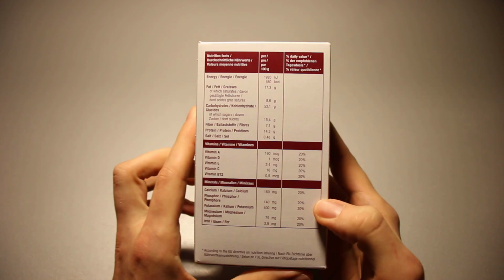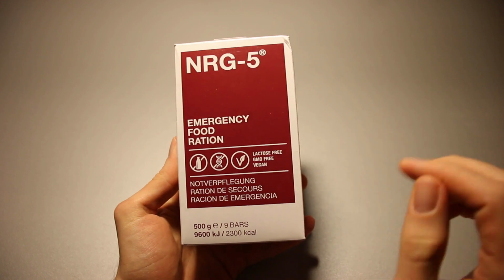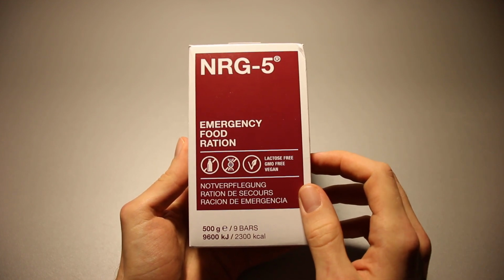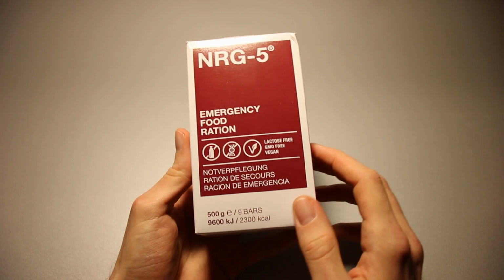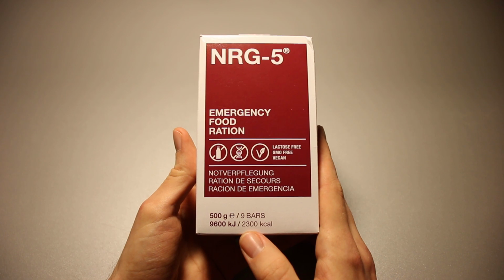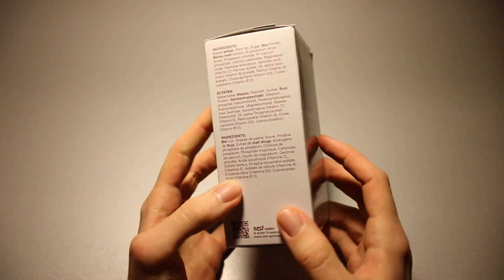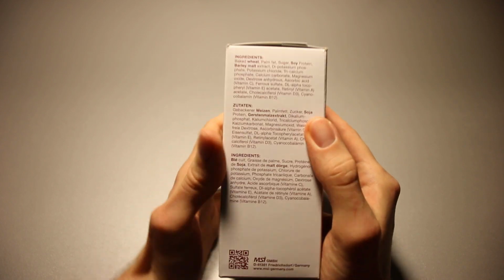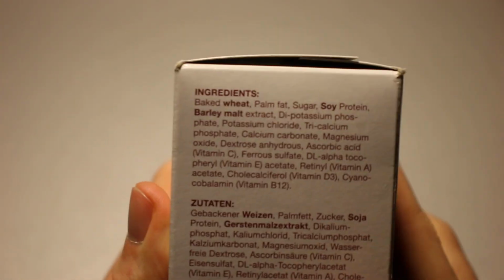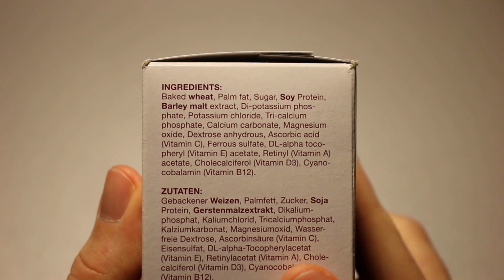So let's see what's on the front. It's lactose free, it's GMO free, it's vegan. That's the most important part of that, I guess. We've got 500 grams divided into 9 bars. We've got 2300 kilocalories. Ingredients, and I finally have something to read in English for once in the ingredients list. It's not very common in my videos.